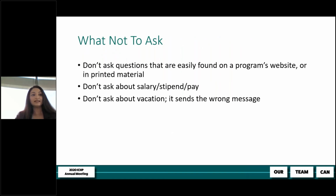So next what I like to go over with y'all is to avoid certain questions that give the wrong impression. For example, don't ask questions that can be easily found on a program's website or in printed material. Don't ask about salary or stipend pay, vacation, PTO. You can save all of that for the HR session where they will be going over that information. It's just to prevent sending the wrong message.